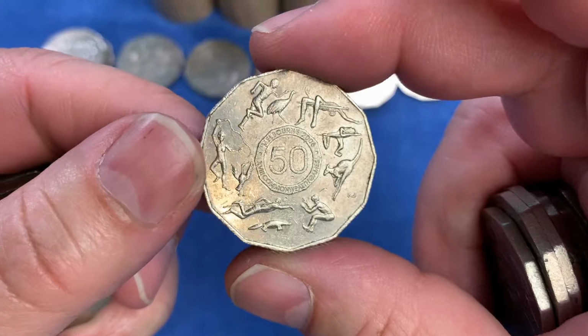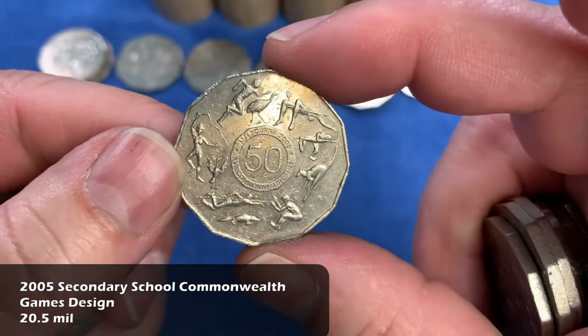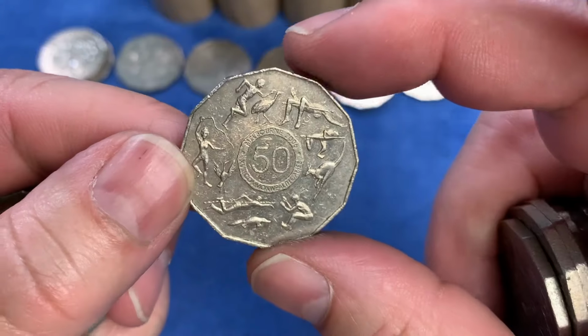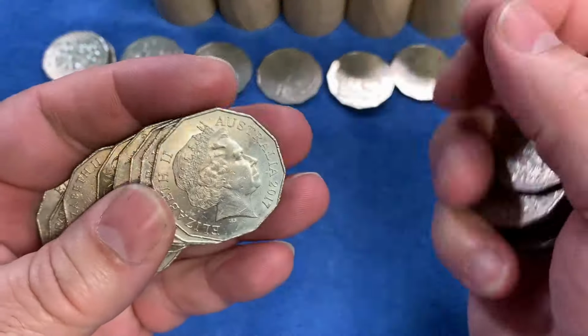Here we have a coin from 2005. This is the secondary school student competition winner for a 50 cent piece design. It was designed for the Melbourne 2006 Commonwealth Games. It's also highly minted, and it'll go up on the top row.